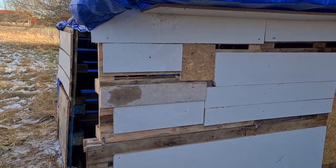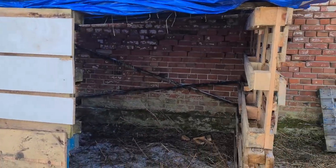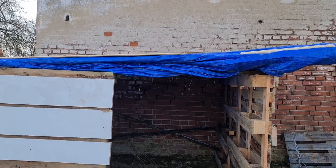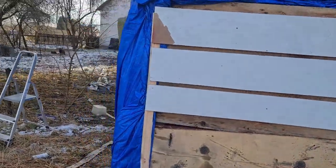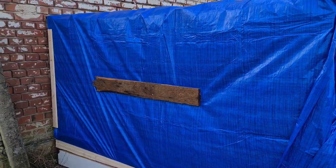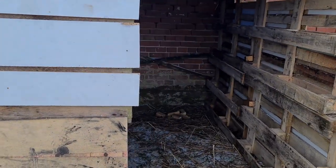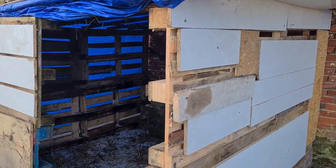Basically cost around £10 to make. And that was basically the plastic covering on the top. And everything else was scrap pieces of wood and pallets. So we think that will be good enough for a spring, summer, autumn shelter for the goats.